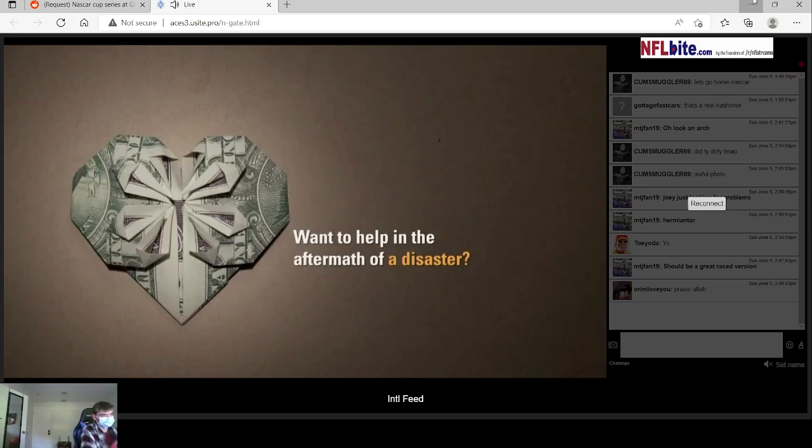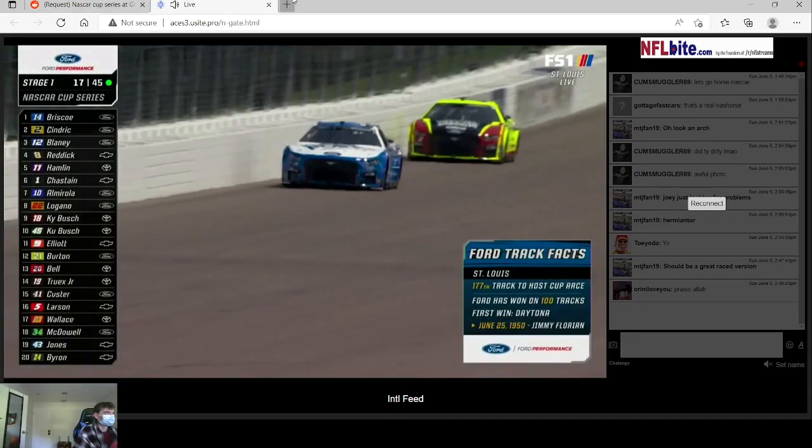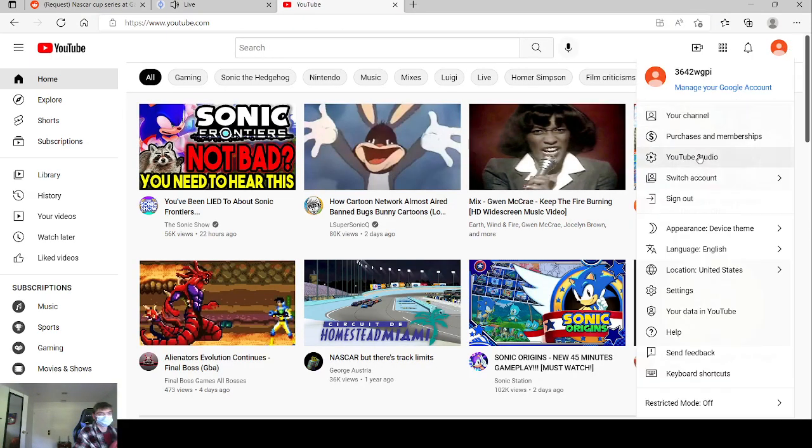Fords in positions 1, 2, and 3. Here are today's Ford track facts. St. Louis, 177th track to host the Cup Series. Ford has now won on 100 of them. First Ford win was on the beach at Daytona, Jimmy Flory in 1950.